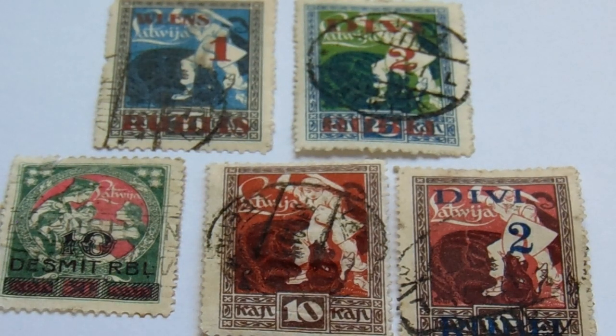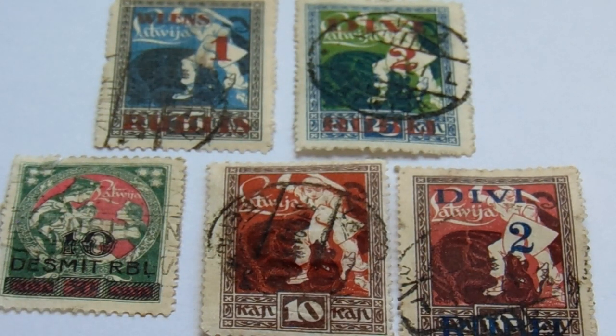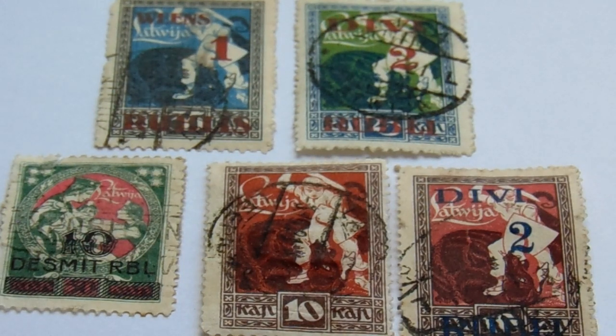A lot going on with this country, huh? A lot of overprints. But, you know, you never waste anything back in the old days. If you had a certain stamp, it wasn't being used, give it a good overprint, and you could still use it. Because nothing went to waste. We have so much waste today, but back then, it never happened.